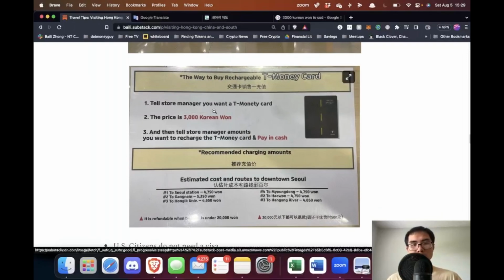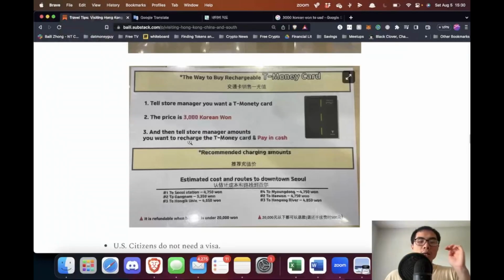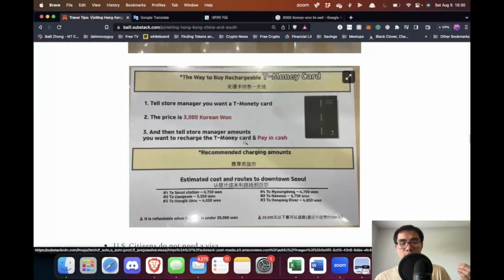So tell the store manager you want a T-Money card. They'll understand enough English for you to do that. Then the price is 3,000 Korean won, which is only about $2.30. This is as of June 2023. And then you need to fill up the card and actually put money on the card so you can pay for fares, but you have to do that in cash.